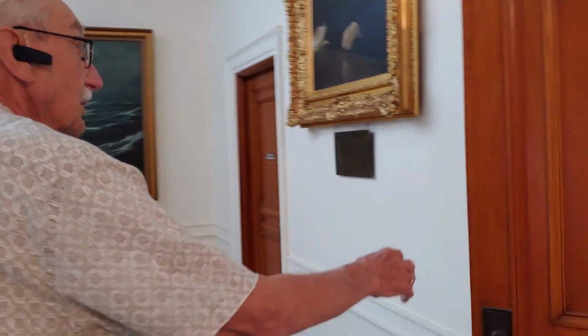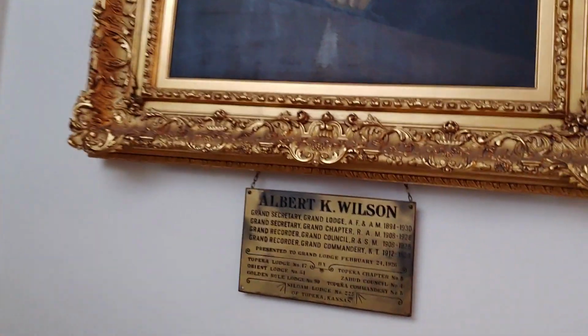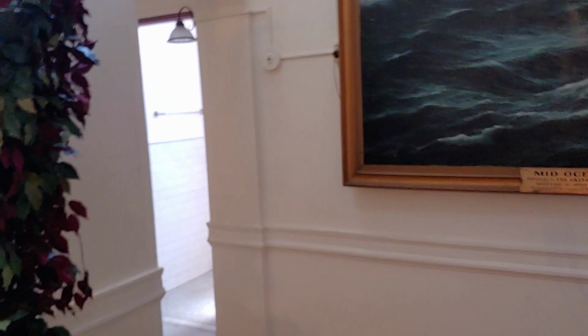This is the custodian. This is the Council of Administration room where they meet and take care of business when they get together. Of course, that's the ladies' room.